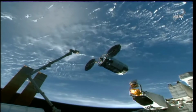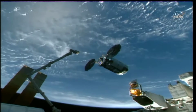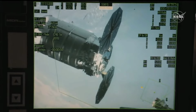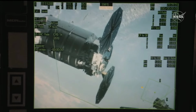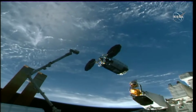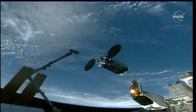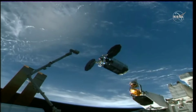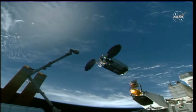After polling green across the board, Capcom Jackie Mahaffey communicated with the crew in orbit that we are go for capture. With the go for capture, you may start to see the robotic arm inch closer to the spacecraft in preparation for its upcoming grapple.